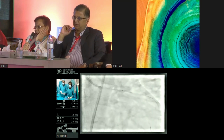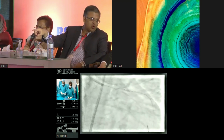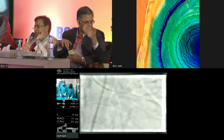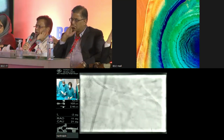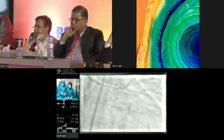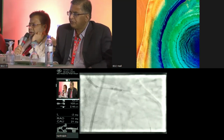We have taken 1.75 because we felt that the IVUS... Probably I have not understood clearly whether you have pre-dilated initially and then done rota. No, we did.